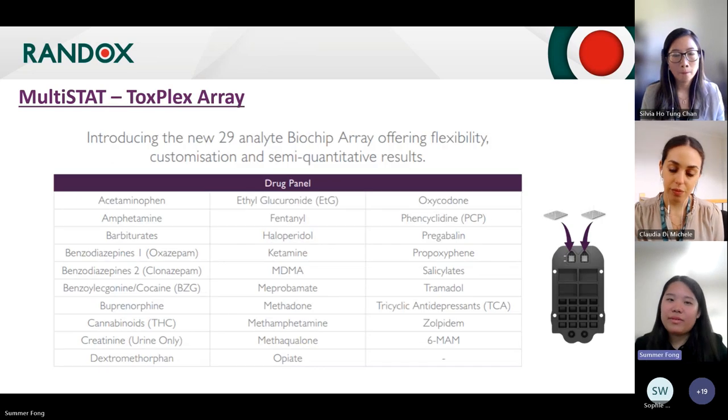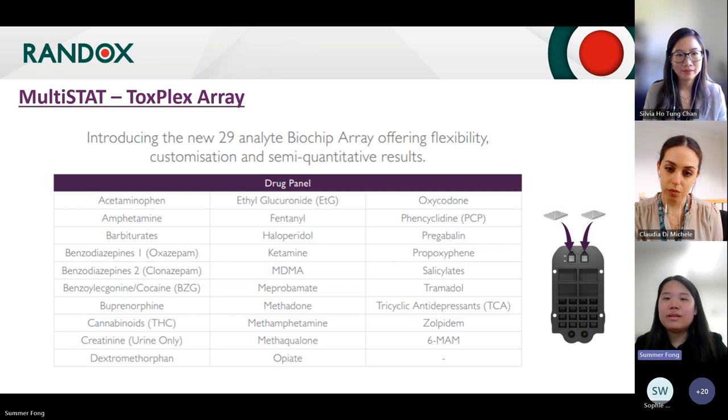And whilst we do have many different arrays available on the MultiSTAT, different parts of the world, as you all know, have different regulations and requirements for acceptable maximum residue levels. And therefore, I would also like to introduce our ToxPlex array, which is particularly suitable for the APAC region due to its ability for customization when you run the samples on the day, depending on your requirements, as well as helping you meet changing regulations.